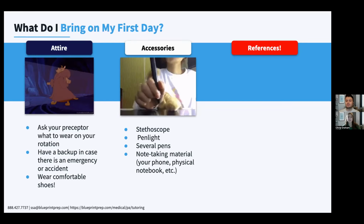Certain rotations, you may even need to bring an otoscope, but probably not. I would probably refrain from bringing it on the first day and then scope it out. Most outpatient offices, and obviously hospital settings, will have those in the room for you. So you don't want to be carrying too much stuff.